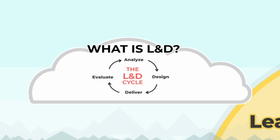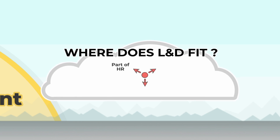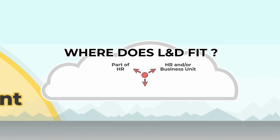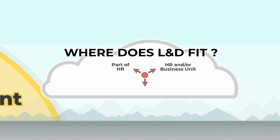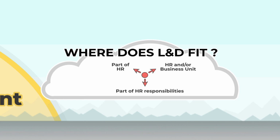Now, you might wonder, where does L&D fit in an organization? And the answer is in a number of different ways. Most often, it's part of the HR department. Another approach is to split L&D across HR and specific business units, or even place it entirely within one department, like customer support or IT, focusing solely on the needs of that team. For smaller companies, L&D might just be one of the many hats an HR generalist wears without forming a separate team. Now, each setup has its unique vibe and depends on what the company needs most at that time.